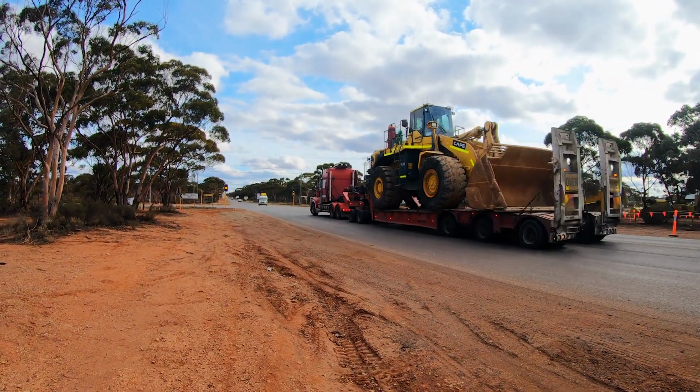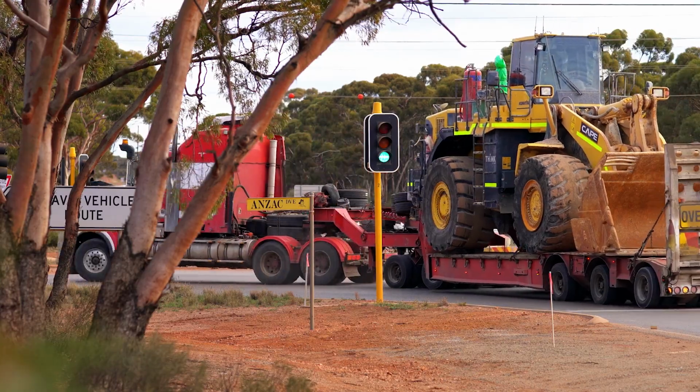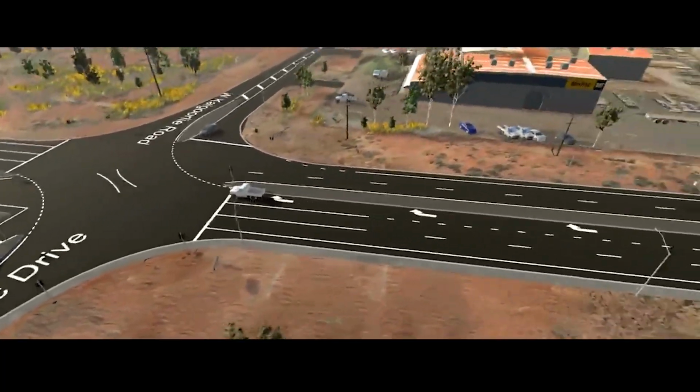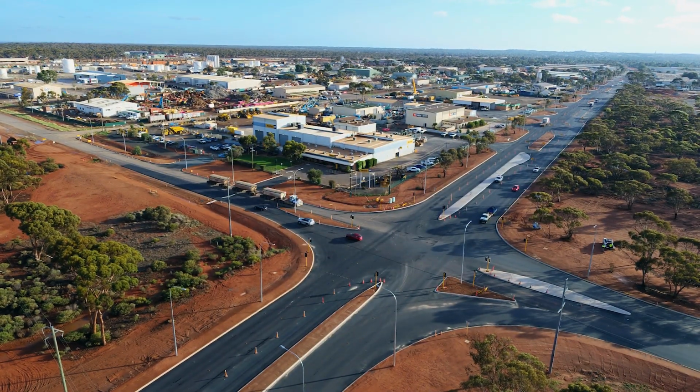The Great Eastern Highway Anzac to Gatacre Drive upgrade to dual carriageway is an important project for the City of Kalgoorlie-Boulder. The industrial estate that this section of the highway passes through has expanded rapidly over the last 20 to 25 years. The original scope for this project was actually designed back in 2006, and over the last 2 years we've had to significantly review the scope of the project.